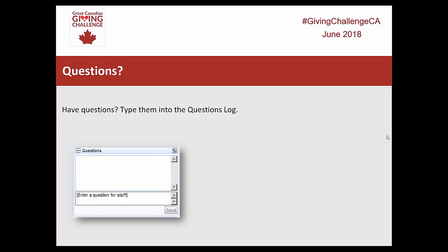Any charity, you don't have to be signed up for CanadaHelps, although there's lots of resources, assets, and reasons why being signed up as a CanadaHelps client makes it easier for you, but it's not actually required. Any charity can receive a donation through CanadaHelps through givingchallenge.ca, and all of those donations qualify. So if your organization is a registered charity in good standing with the CRA, then yes, you qualify.